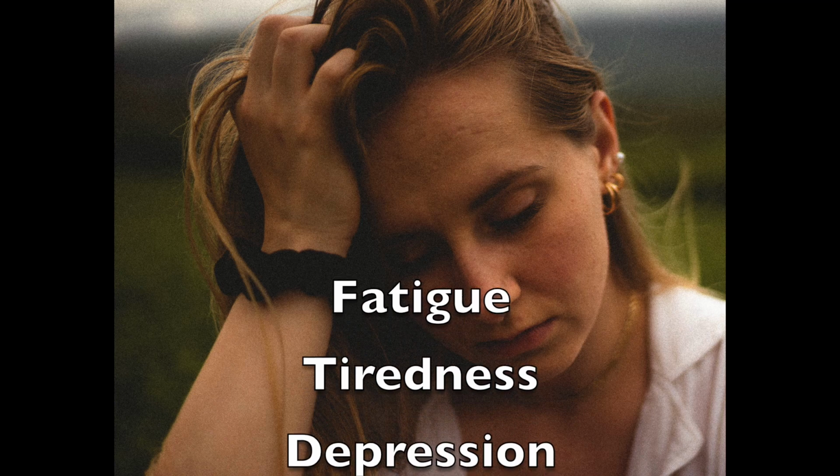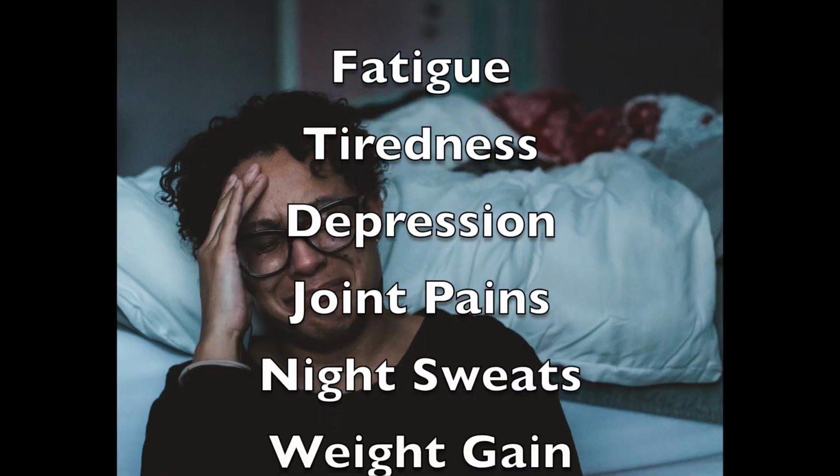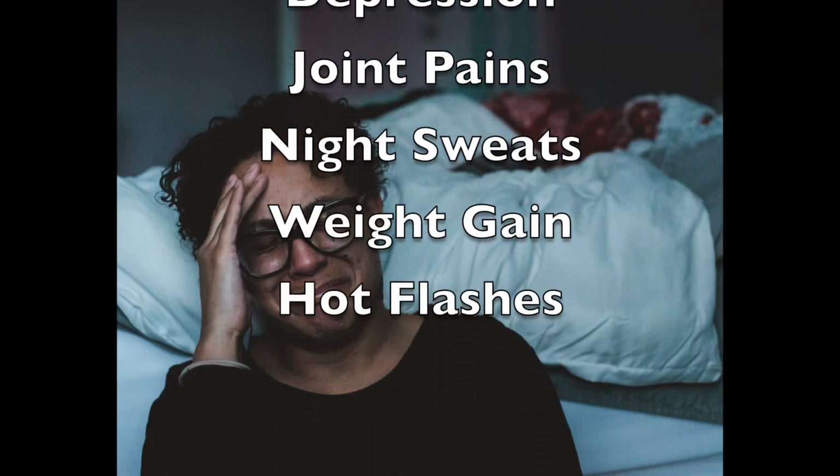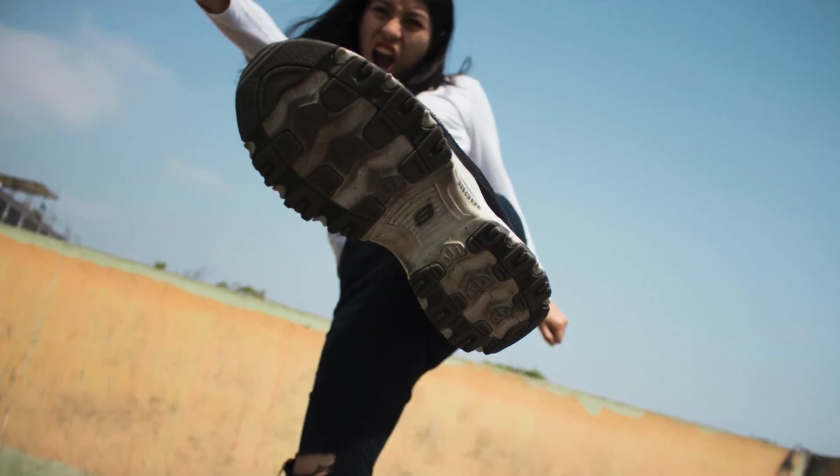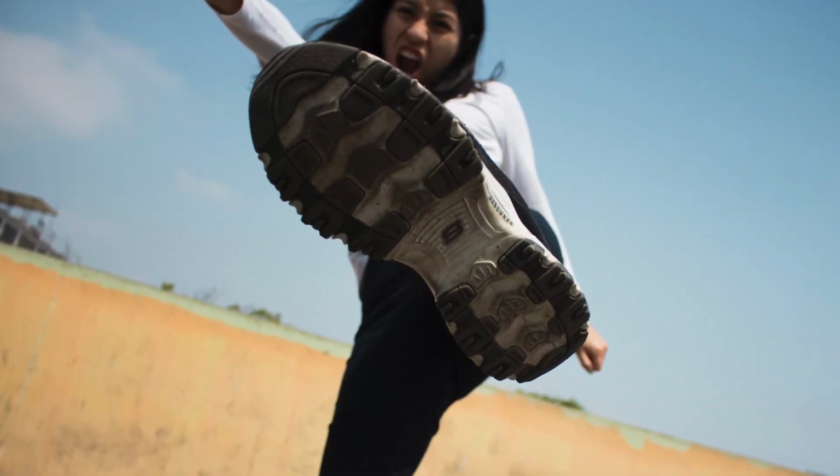Are you experiencing fatigue, tiredness, depression, joint pains, night sweats, weight gain, especially around your midsection? Chances are you might be going through menopause. If that's the case, it's time to kick back with one of nature's natural remedies.